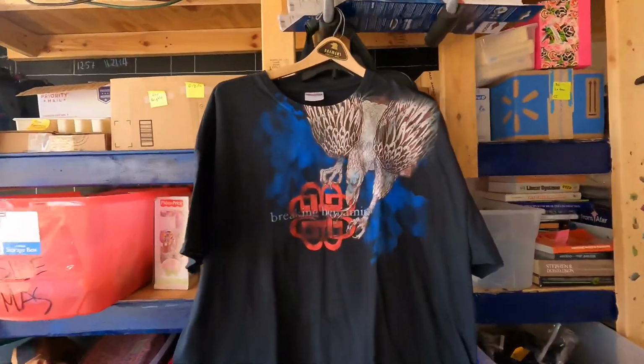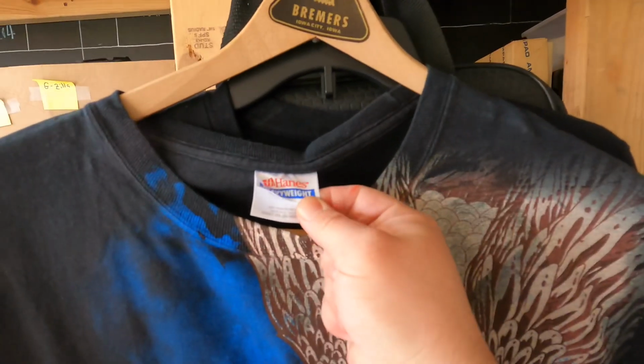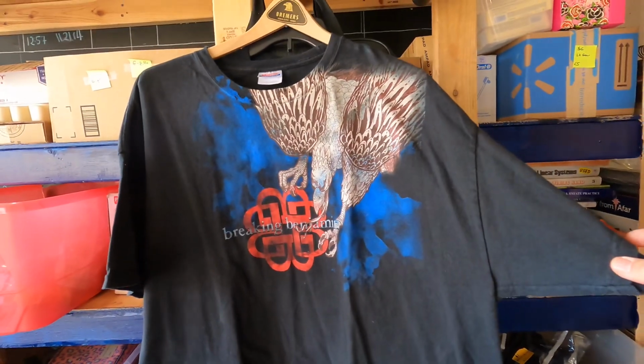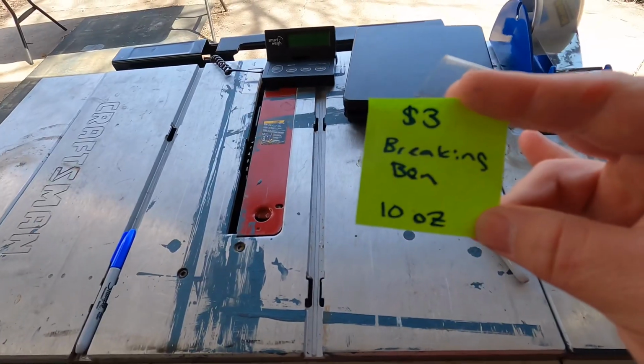Sold. Rare vintage Breaking Benjamin rock t-shirt on the Hanes heavyweight tag. Men's 2XL with a really cool graphic eagle print. Unfortunately, blank on the back. Cost of goods, $3, Goodwill. Took an offer on this one for $25 plus shipping on eBay. For a used t-shirt, I'm really happy with that.